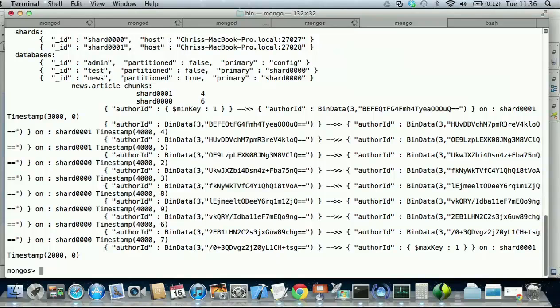Does it block the update? No. But obviously, the rebalancing doesn't come for free. It has to move data, so that does take IOPS. What you can do if you wanted to is give it pre-split rules: I want this range to be on this shard first, and then it doesn't need to rebalance.